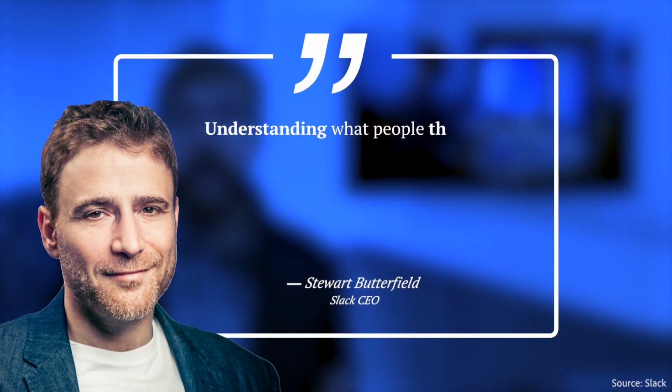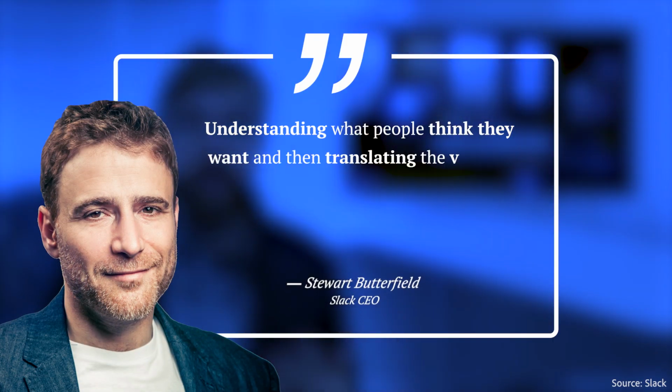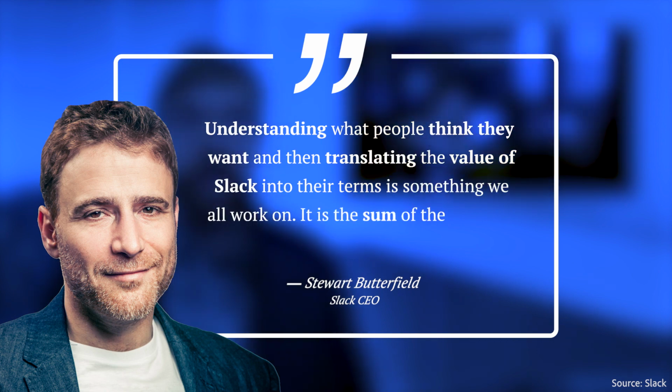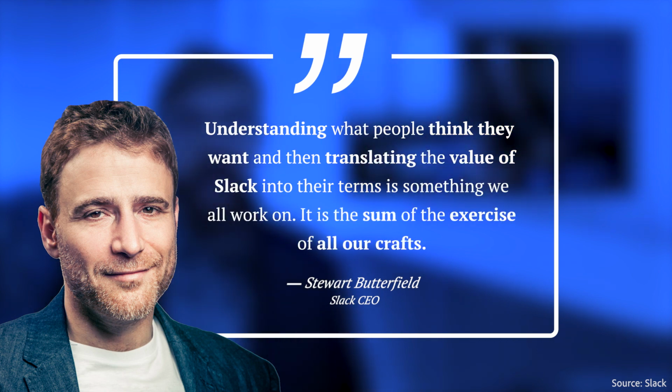Now, go-to-market strategy as a team effort is exemplified by the rise of the team collaboration tool Slack. When Slack first started in 2013, CEO Stuart Butterfield said in an internal memo to his team, "Understanding what people think they want and then translating the value of Slack into their terms is something we all work on. It's the sum of the exercise of all our crafts."